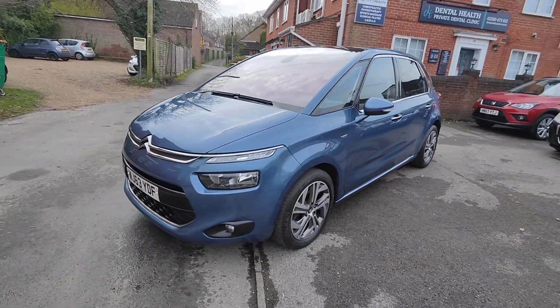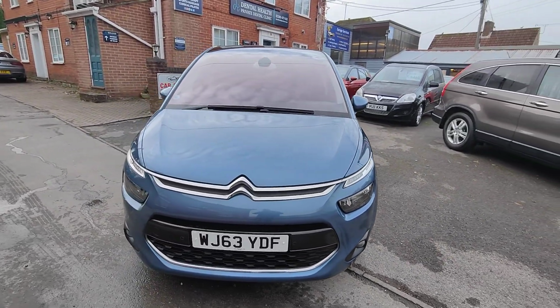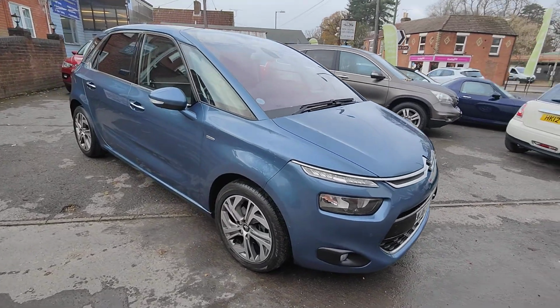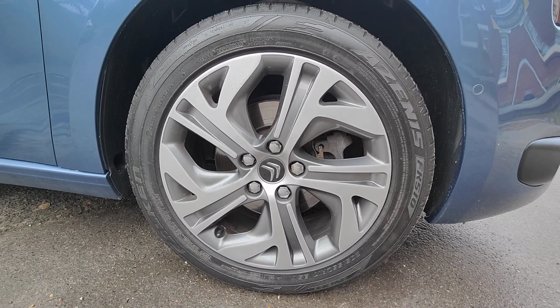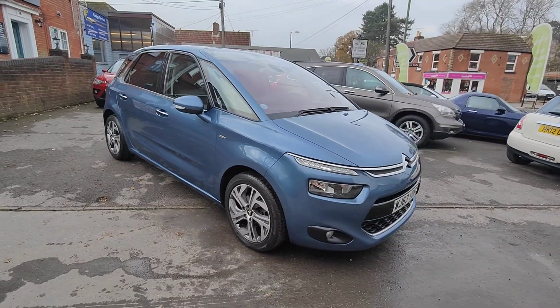Around the front you've got the daytime running lights as well as the fog lights. Car benefits from both front and rear parking sensors as well as a reversing camera. Show the wheels, which are all in fantastic condition. Show you that polished outer face with the gunmetal grey inserts. Overall, it really is a stunning looking car.